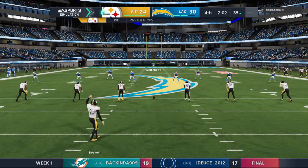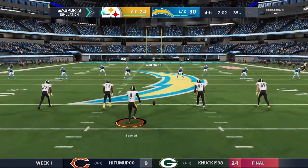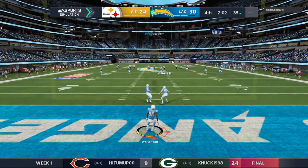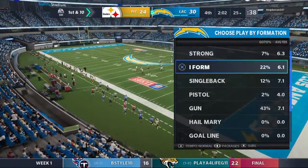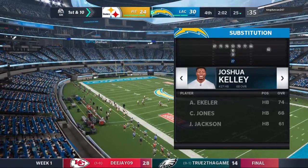And now things get a bit more interesting here in this fourth quarter. Boswell now to kick it away after the touchdown. Fields it in the middle of the end zone. And this will not be brought out. It's a touchback. At their own 25-yard line.